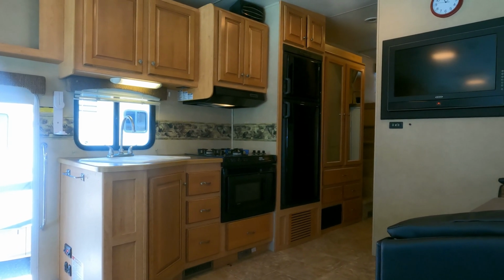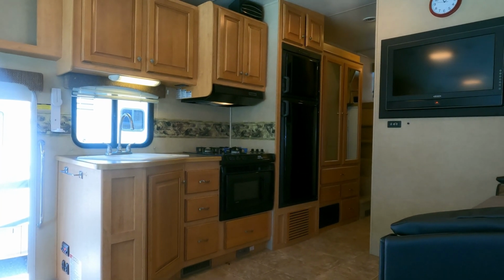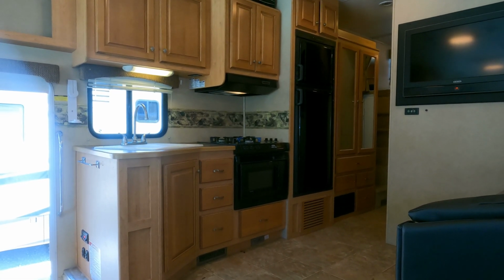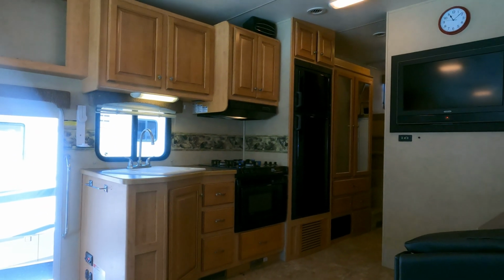Same way with RVs, guys. That's how you go in on a motorhome that's priced $74,900. You fall for everything they try to pull on you. You call the bank the next day, you owe $90,000 plus on it. You don't worry about that here, guys.